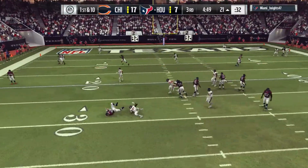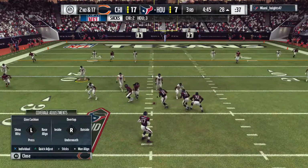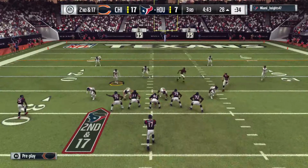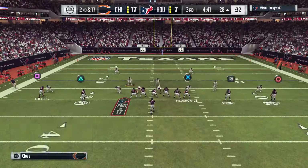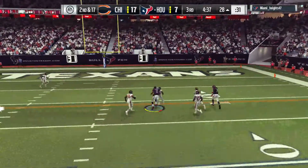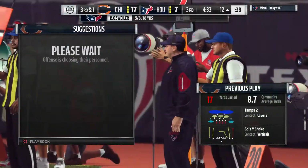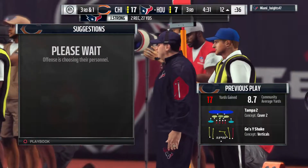Osweiler. And no escaping this time as he'll go down. They got him for a sack. Willie Young coming in from that outside linebacker spot to bury him for a loss of 7. Now it's Osweiler. Strong grabs it over the middle. That one good for 17 as they're set up better now for 3rd down.